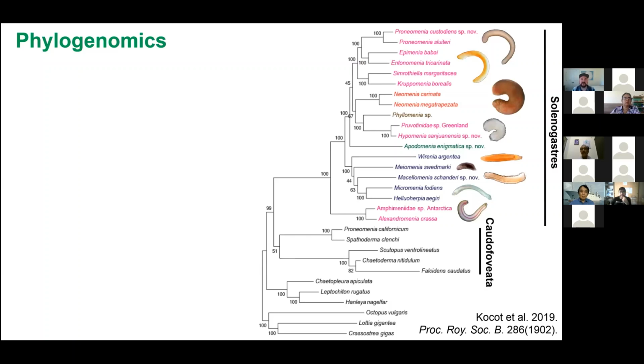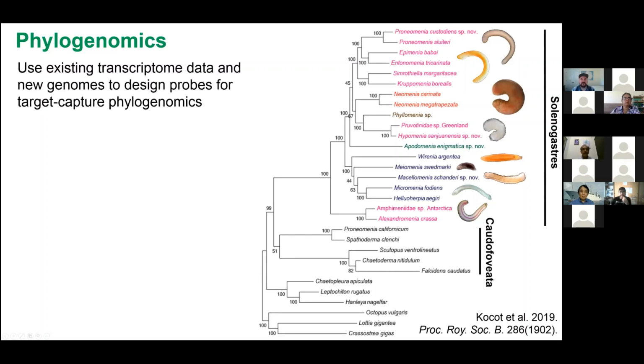The problem is it's hard to get material suitable for transcriptomics, as we did here, for many of these groups. And so what we want to do is use our existing transcriptome data and some new genomes that I'll talk about to design probes for target capture phylogenomics. And so really this is where we take DNA, we make an Illumina sequencing library, we use probes to hybridize just the genes we care about and pull those out and just sequence that subset of the genome rather than the entire genome. And so this allows us to enrich these DNA libraries, as I said.